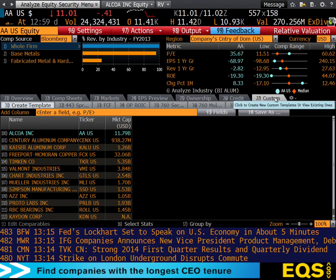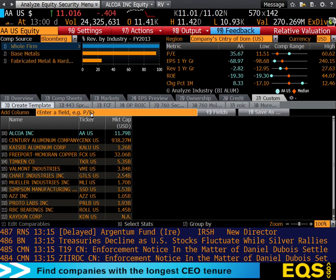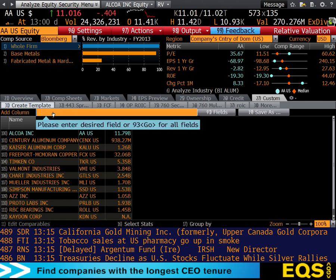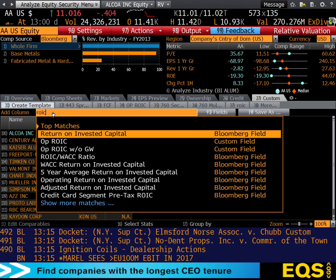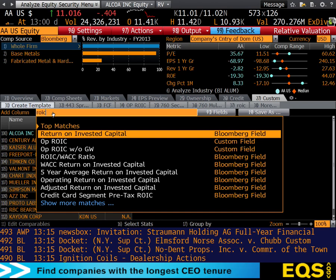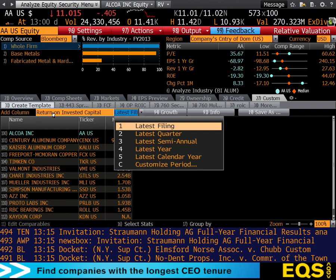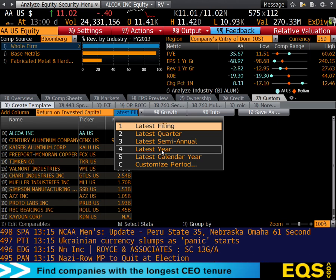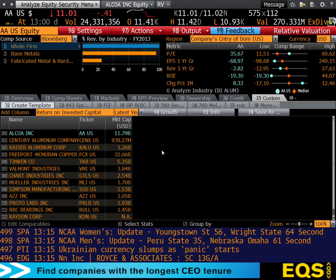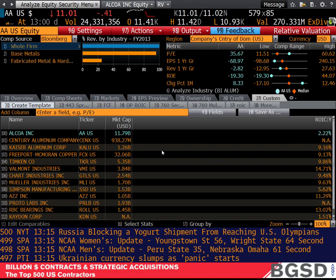So in this case, what I'm going to do is I'm going to add a column in the middle of the screen called ROIC, Return on Invested Capital, which is a Bloomberg field. Hit enter, and it's going to ask me which ROIC do I want, and I want the one from the latest year of the company. I can also do a quarterly one or a latest filing one, but I want the latest year. Hit enter. There's the ROIC from the latest filing. Latest fiscal year, on a 10K basis.